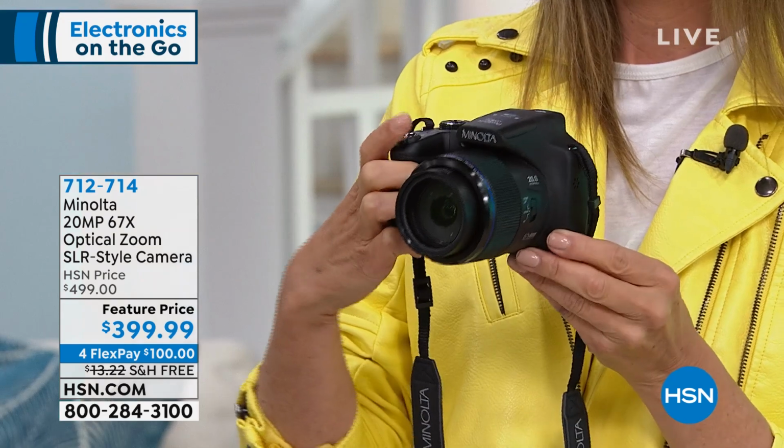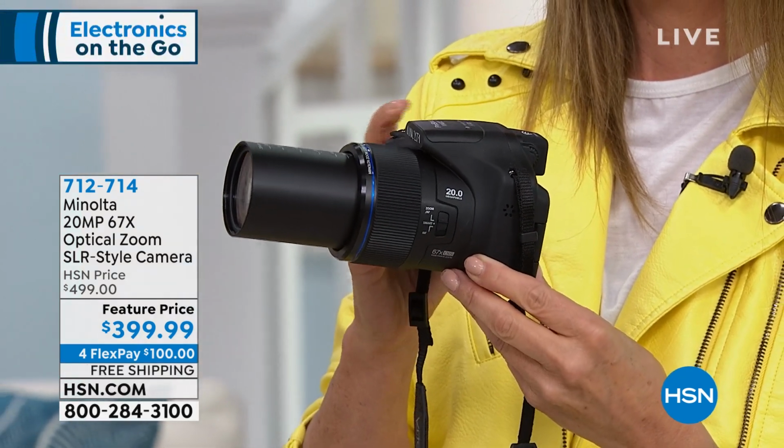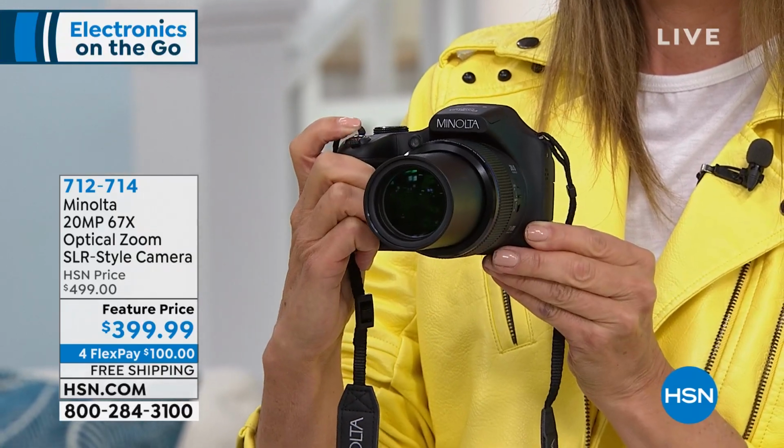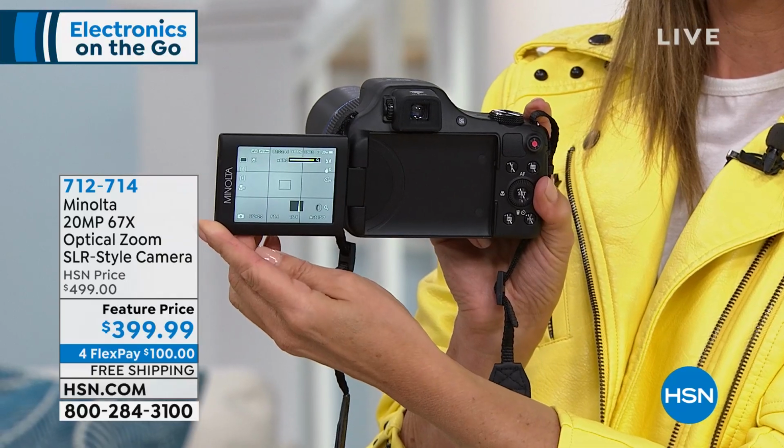It is gorgeous, it is fast, it is fun, it is easy to use, has face detection, blink detection, smile detection, all the different scene modes. I mean, you cannot go wrong. You're going to be a pro in minutes.